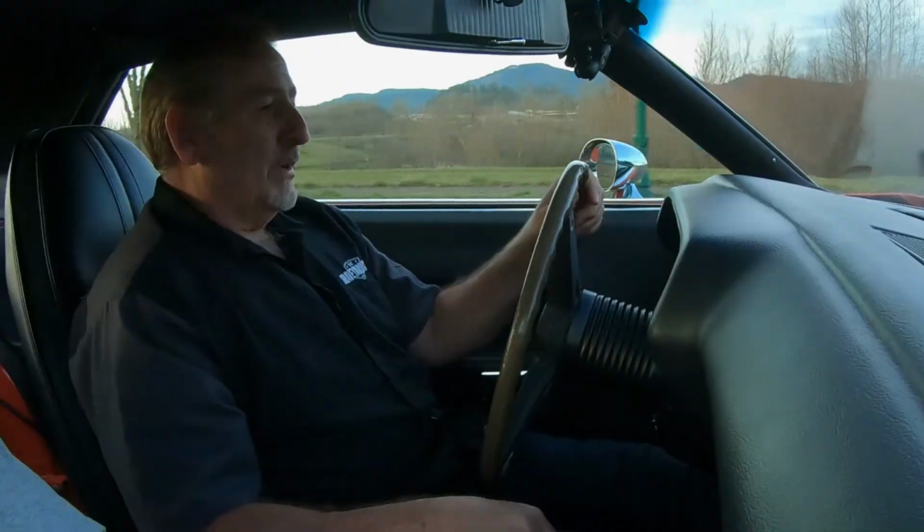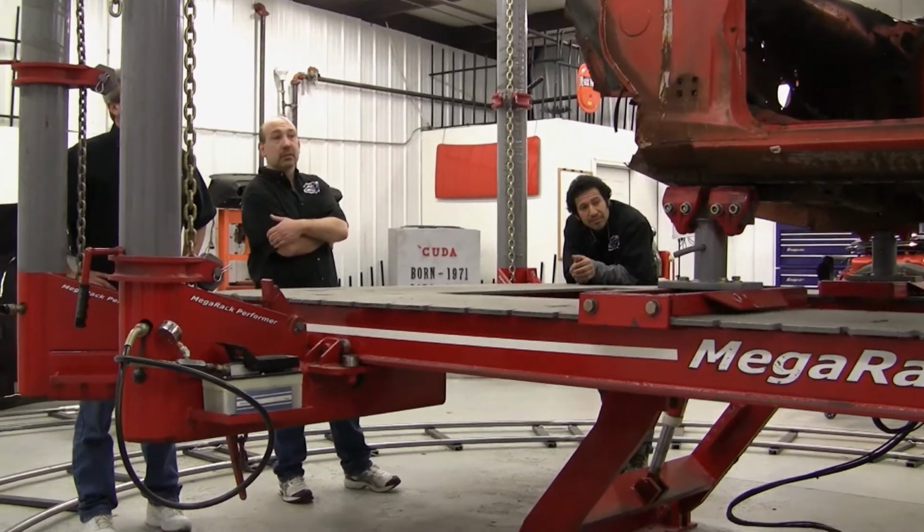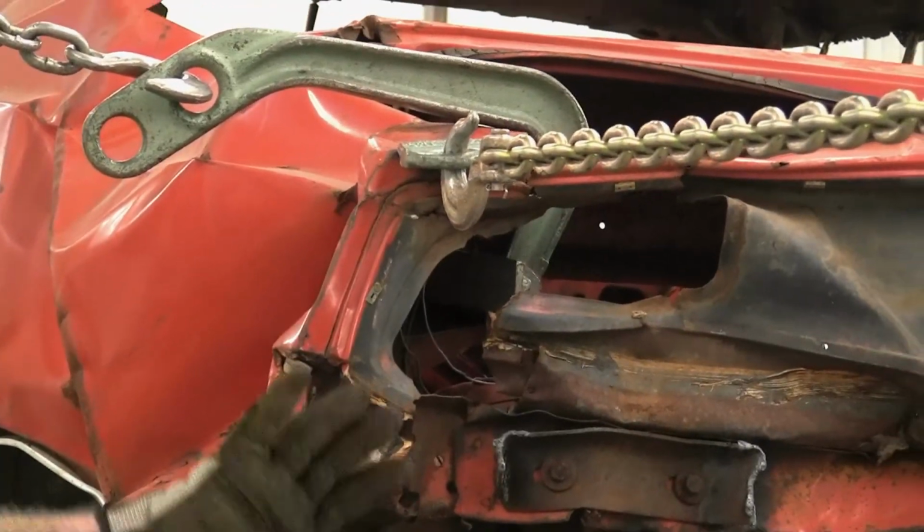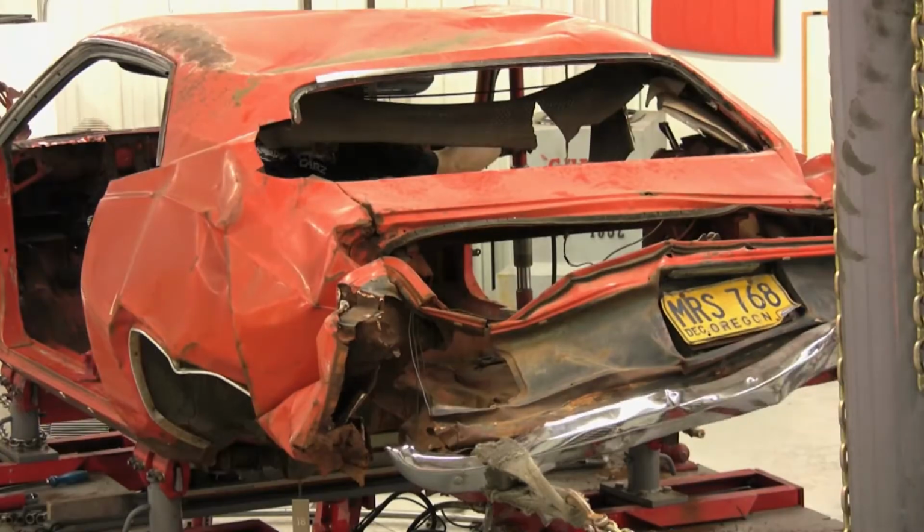Well, what's your favorite memory of this old car? My favorite memory of the Phantom Cuda is when Mark said he was going to do a TV show, and we pulled it in there and started making the pulls on it early on. To see something as banged up and twisted as that was come out with what we did that first day was exciting.